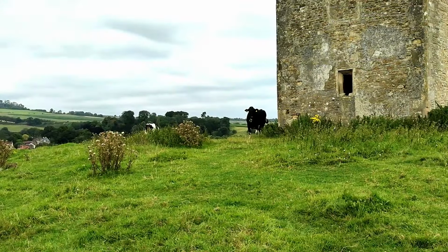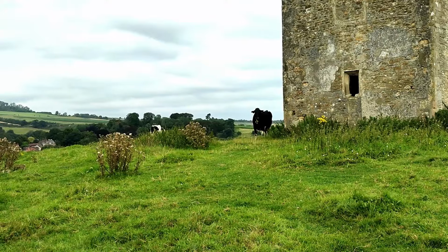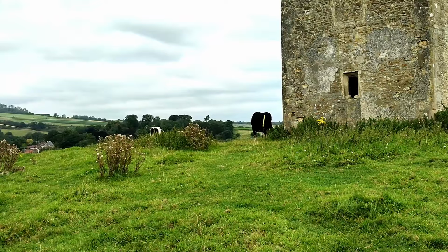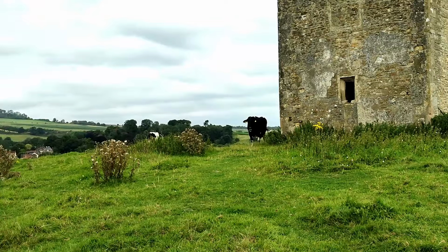You can see the cow there looking at me, not too happy with me being on his patch, or her patch I should say. But there you go, that's life when you come and look at these places.